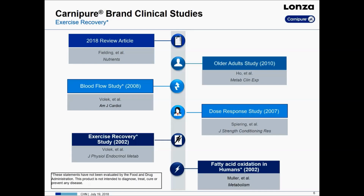One of the first ones was published in 2002 by Volek and his group. This trial was confirmed later on by Spearing in 2007, where 2 doses of Carnipure were used to show these effects. Later on in 2010, Ho published a study showing the benefit of Carnipure supplementation in exercise recovery in older populations, so these are people 40 years and older. And I'll talk also about one of the main studies by Volek, also in 2008, showing one of the mechanisms by which Carnipure can help in the exercise recovery.